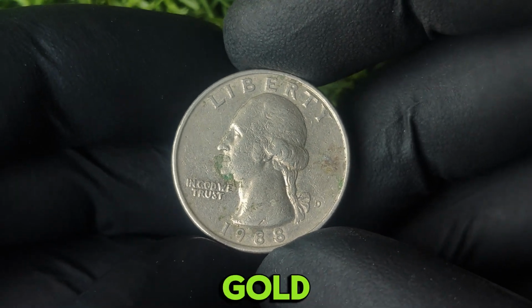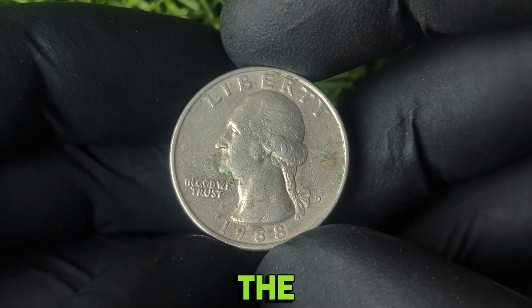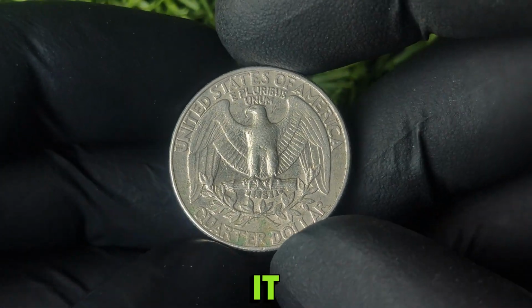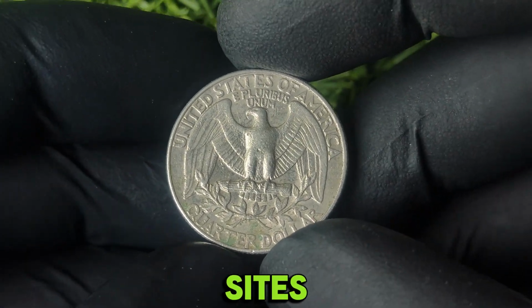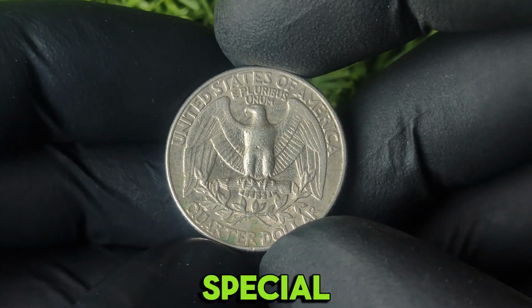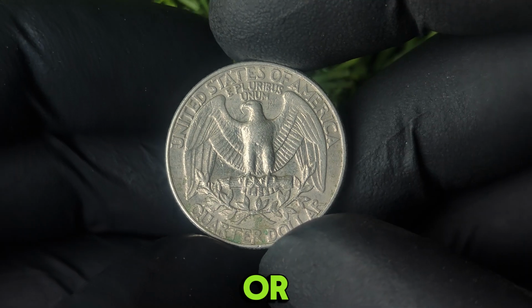Think you've struck gold? Here's how to move forward. Don't clean the coin. Ever. Use a loupe or USB microscope to examine it. Compare with known varieties on trusted sites like PCGS.com. Submit it for grading if you suspect something special. Consider auctioning it through Heritage Auctions or Stacksbowers.